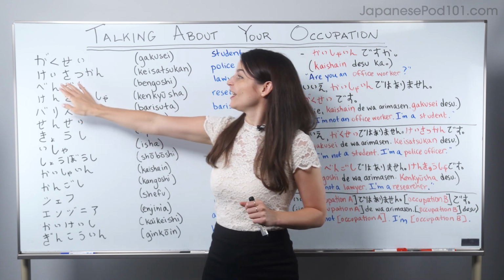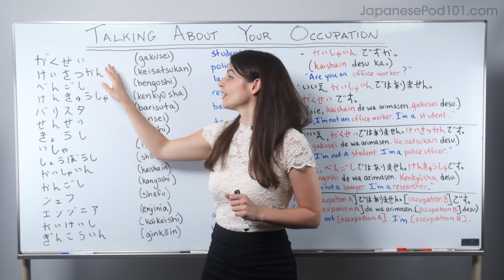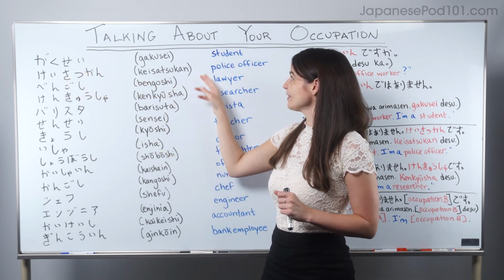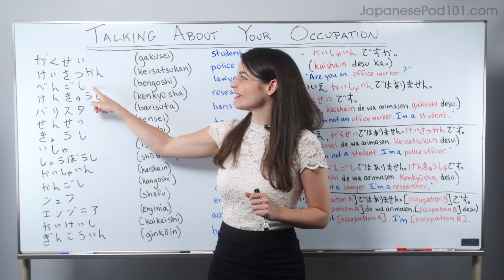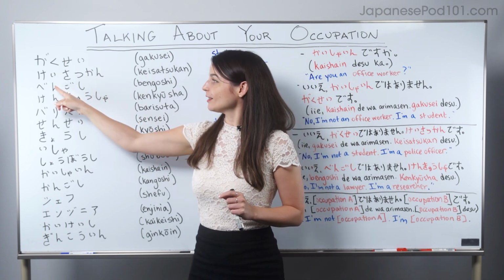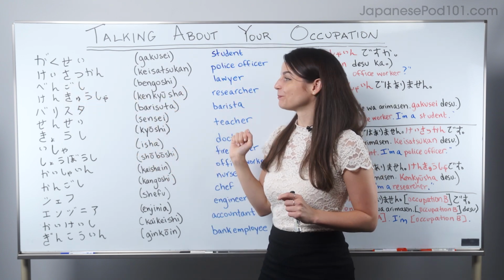Next is 警察官. 警察官 means police officer. The next is 弁護士. This word means lawyer.